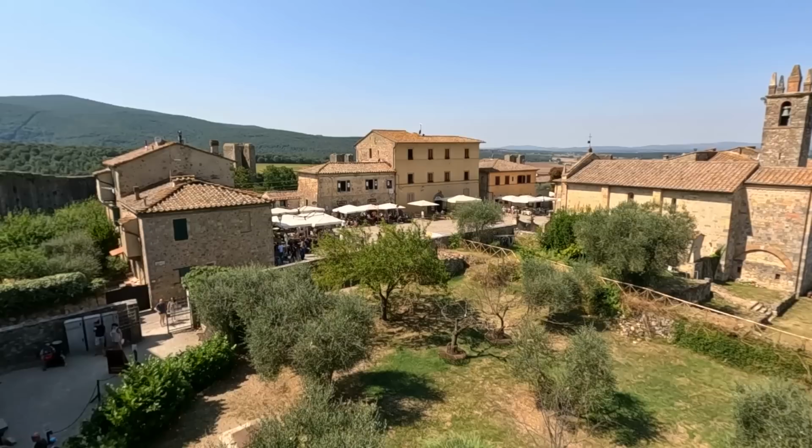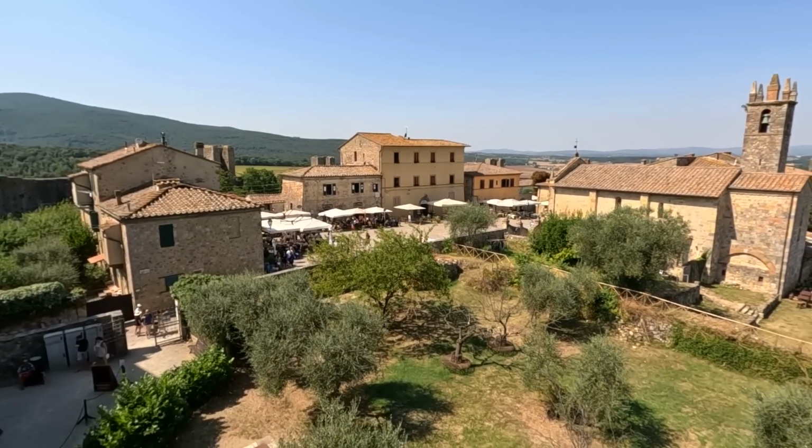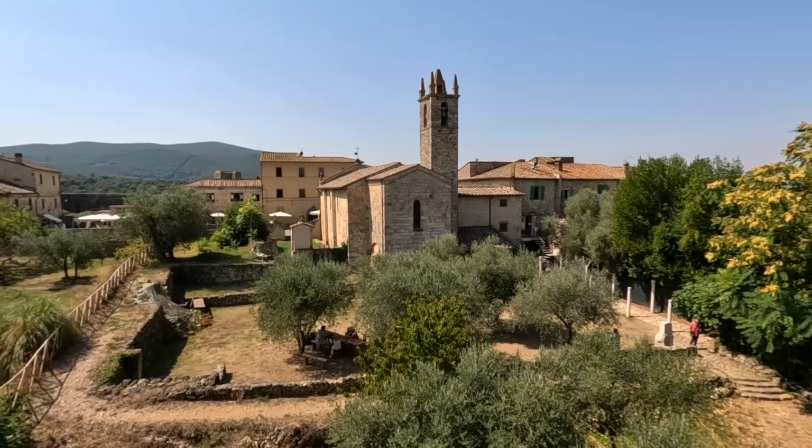If not for anything else, just coming up onto this lookout, you get a cute little view over the little city. I believe that there are only 60 people that actually live inside the walls. Obviously outside of there are other areas that they live, but that's interesting. That gives you an idea of how small it actually is.